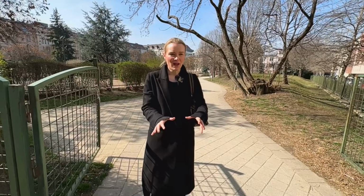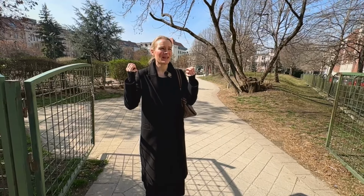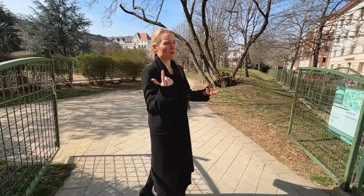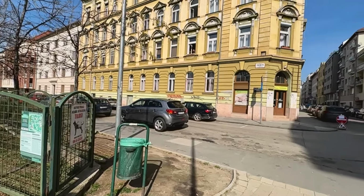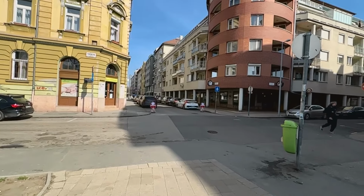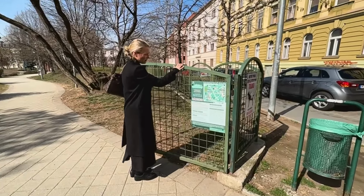So I want to stop at this square and show you again how family-friendly and quiet the neighborhood is. We're going to turn around. You can see that there is still a mix of historical buildings and all the new ones in this neighborhood. We have a little bit of explanation of what the park looks like.